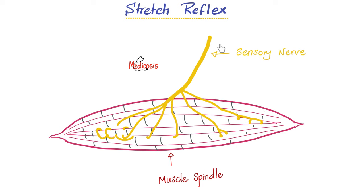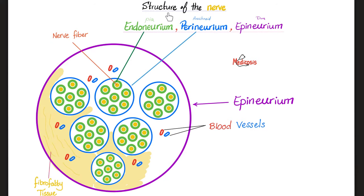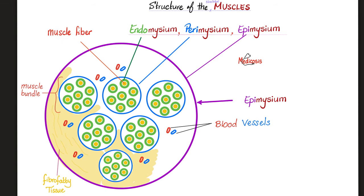For example, here is a sensory nerve supplying your muscle. For sensation, we call this the muscle spindle. And this is the stretch reflex. We'll talk about these reflexes later in this physiology playlist when we talk about the sensory nervous system. It's coming, baby. Do you remember the structure of the nerve? Yes, here's the nerve fiber surrounded by endoneurium, perineurium, epineurium. The muscle is the exact same story. A muscle fiber and then endomysium, perimysium, epimysium.